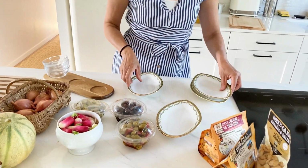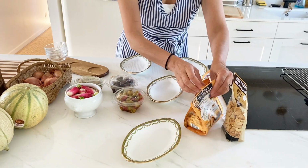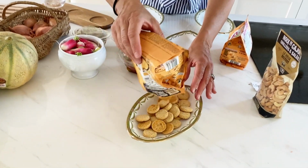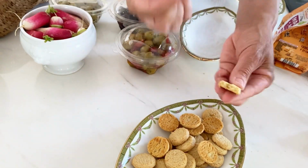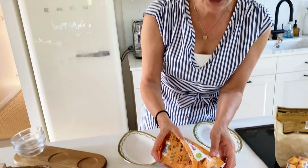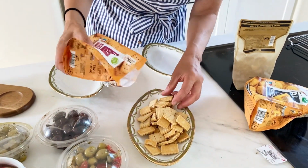So I have my little appetizer dishes here. And then I just love these little cheesy snacks that you get in the grocery store. They are so delicious. These are almost like little sablé cookies. They're crunchy and cheesy. So good. I'm also gonna serve some of these delicious little crackers here. And those are always good.